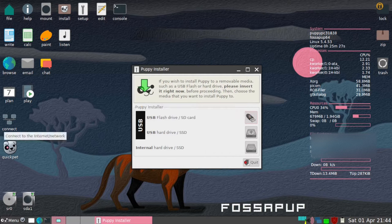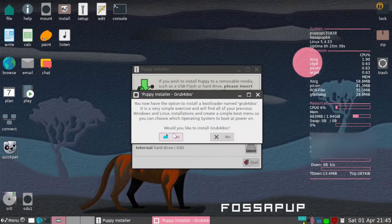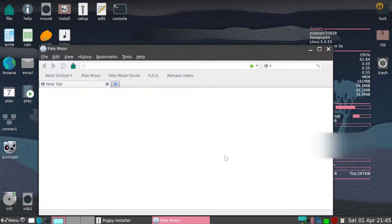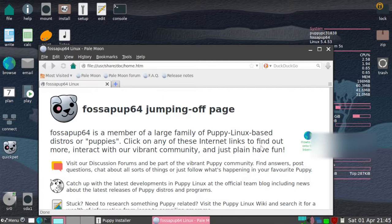Okay, we'll go ahead and pause it until the next pop-up comes up. And it's asked me for the bootloader, GRUB4DOS. Very well, okay. Yep. Do a single page menu. Click OK. Yes. Minimize it.